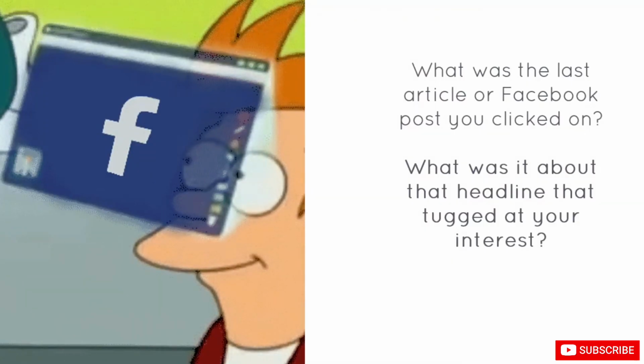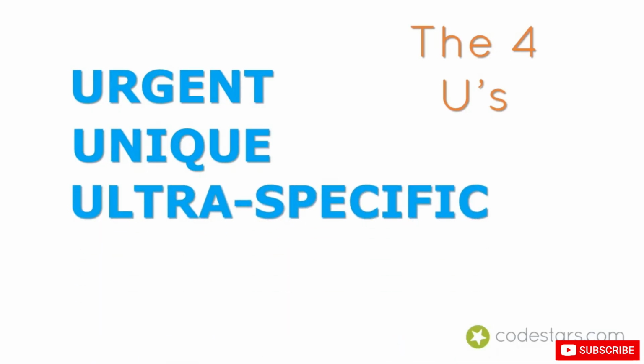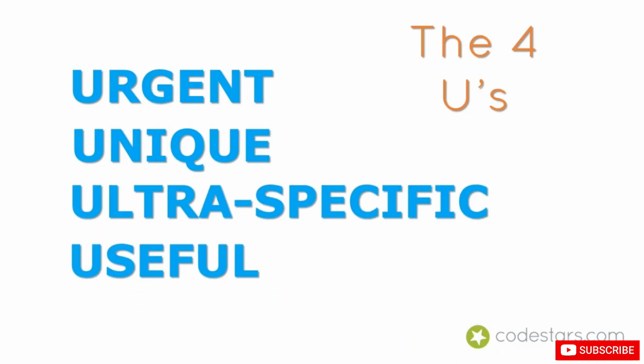Now the 4 U's is a really memorable checklist that's going to power up your headlines. And it works like this. Your headline needs to tick off one of these 4 U's. So it needs to be either urgent, it needs to be unique, it needs to be ultra specific, or it needs to be useful. If you want to create headlines that seduce people into clicking, sharing, reading, opening your copy, you need to do at least one of these. So let me show you what I mean.